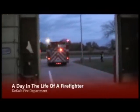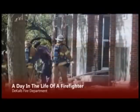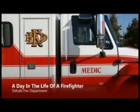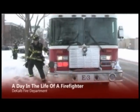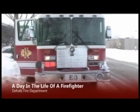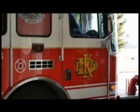Firefighter personnel have to be ready for anything, 24 hours a day, 7 days a week. When the call comes, they respond. Fires, accidents, medical emergencies, they have to be ready. Rain, snow, heat, cold, emergencies know no season or time. The men and women of the DeKalb Fire Department are always ready to respond.